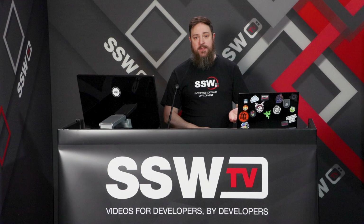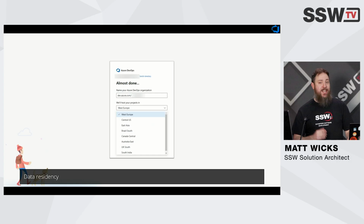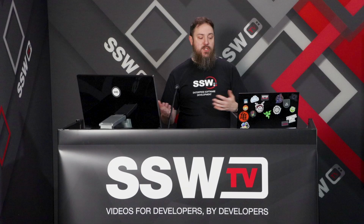So I want to say some positives about it, because it is a great product. One of the things is data residency. So if that's a concern for you, when you're starting up an Azure DevOps org in the cloud, you can actually choose what region you want your code to be stored in. It's an important concern, especially around data sovereignty laws, so you get that option.